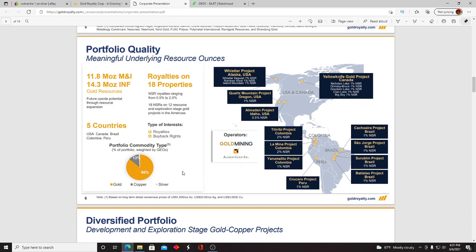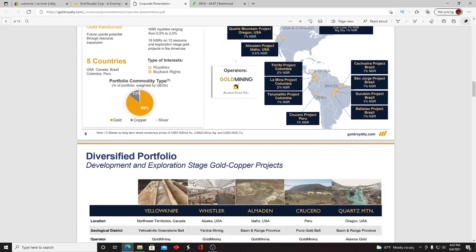And right here, 13% copper. Here's the copper play. If you're wondering how do you play copper that is messing with the all-time highs recently, it's just continuing to break all-time highs. 13% of the portfolio is in copper. This is how you do it. And there's other ones as well. But, like I said, you want to have a variety. And then a little sliver of silver. But here we're mostly focusing on the high end, which is gold.